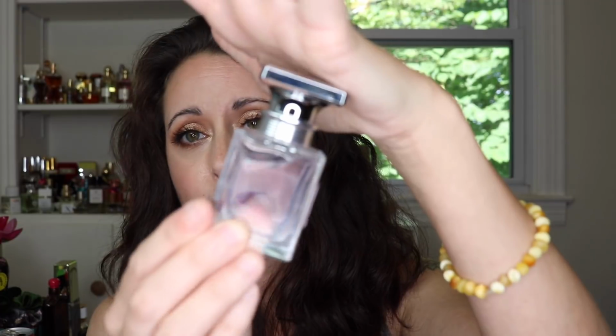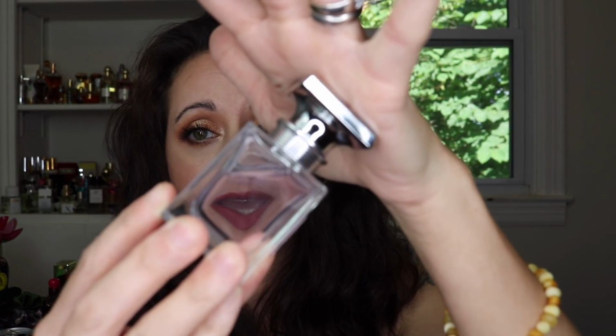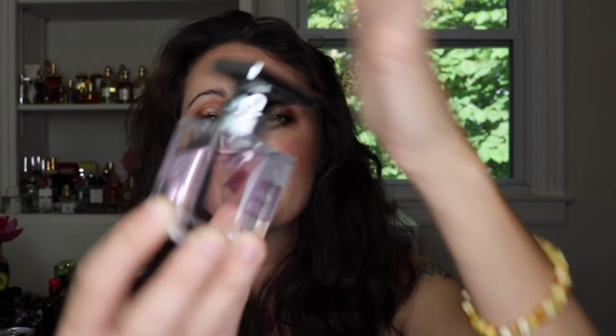The longevity on this one isn't great. I haven't had this for too terribly long, and with all the perfumes that I go through, this is one I've put a nice little dent in, because I tend to overspray, and this one is no exception. But anyways, that is Jeanne Lanvin from Lanvin.